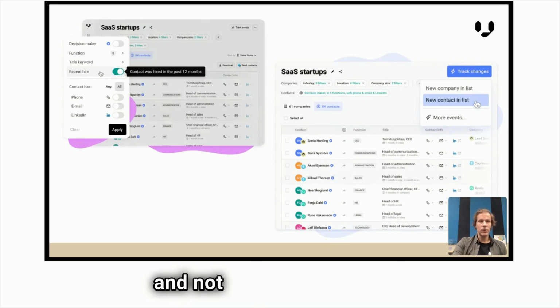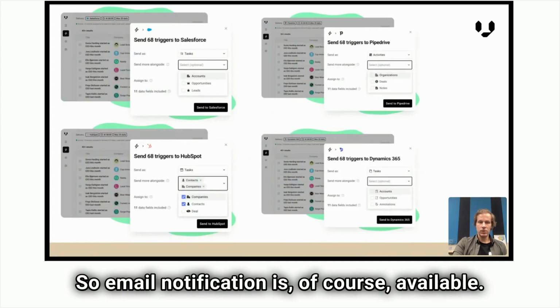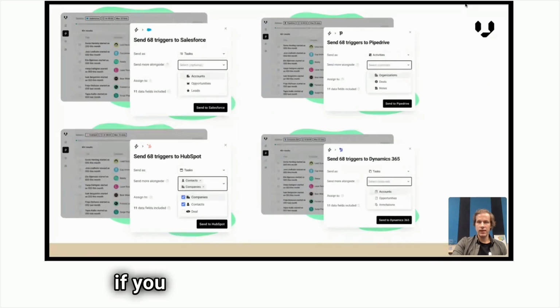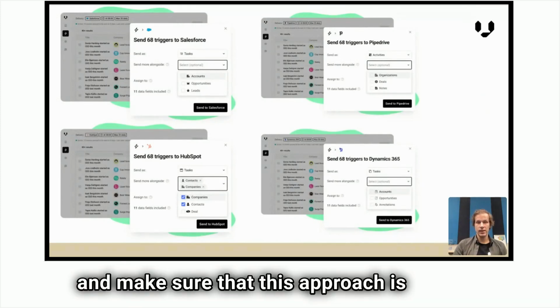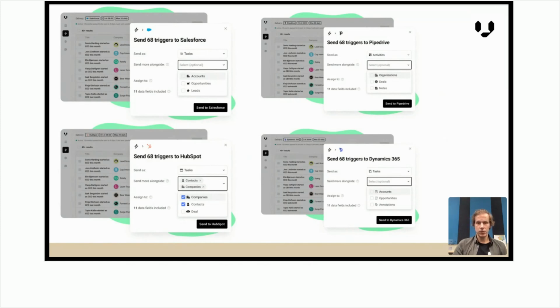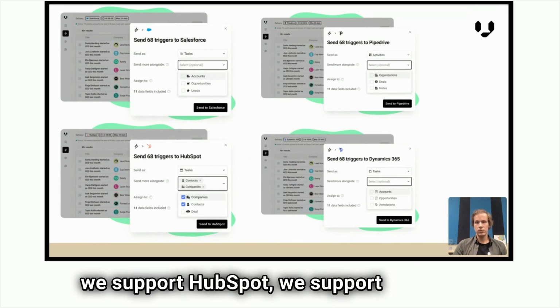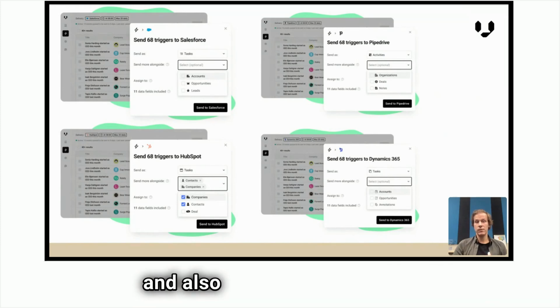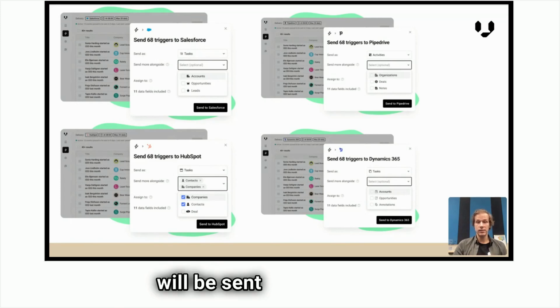And not only through email. Email notification is of course available, but we believe that if you want to do this systematically and make sure that this approach is scaling, we need to bring this data directly into the CRM. With this feature, we support Salesforce, HubSpot, Pipedrive, and also Microsoft Dynamics. So you can, from the connector settings, very easily define how these new contacts will be sent into your CRM.